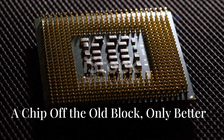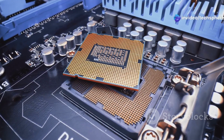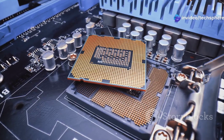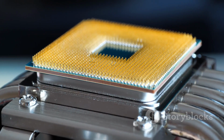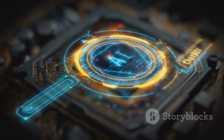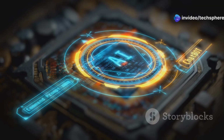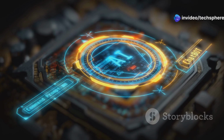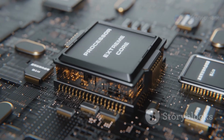Alright, let's talk about the star of the show, the M1 Max chip. This thing is an absolute monster, packing a 10-core CPU with 8 performance cores and 2 efficiency cores. Trust me, those cores are not here to mess around. But wait, there's more. The M1 Max also boasts a mind-blowing 32-core GPU and a dedicated 16-core neural engine. This isn't just a chip, it's a supercomputer crammed into a laptop chassis.